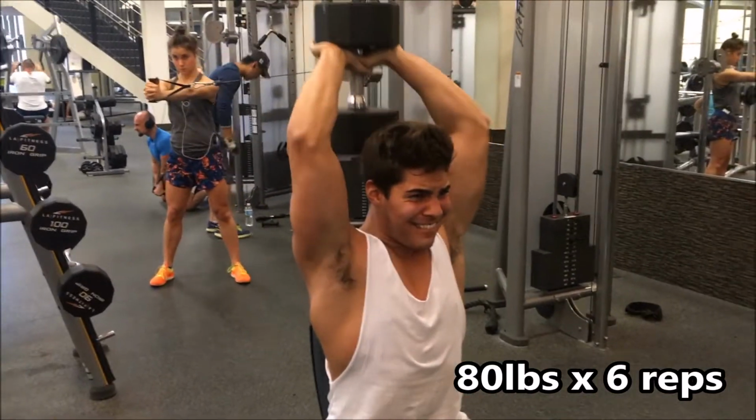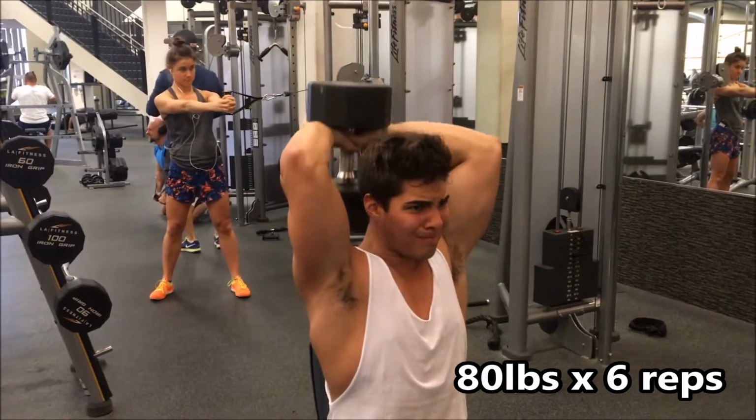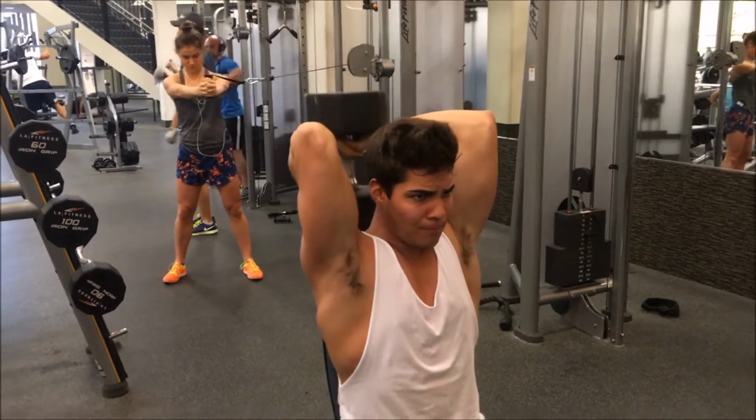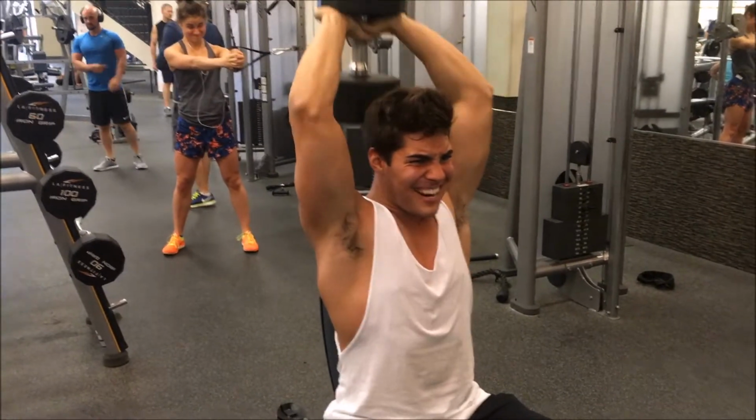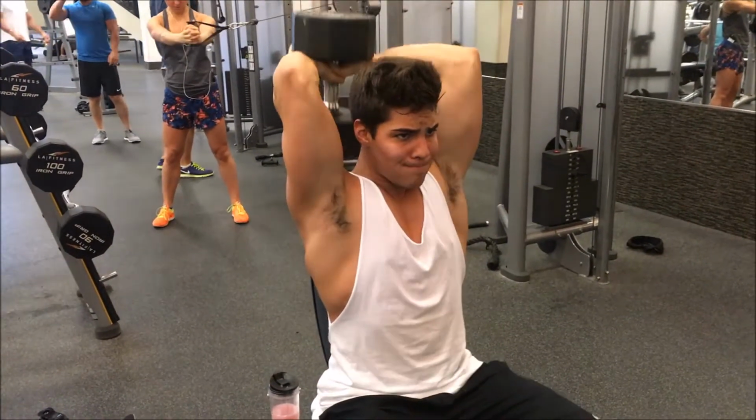Get those few extra reps. Use a little bit of swing if you need to. It's totally fine as long as you're not sacrificing your form terribly and putting your body in these awkward positions that you're going to be prone to injuries.